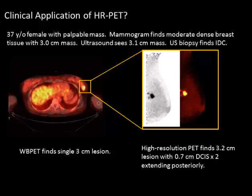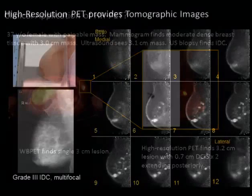The other thing I want to highlight is everything I'm presenting to you has been published in the literature, so please look it up, read the papers in great detail. Every image I'm showing you has been pathologically proven. So this woman did opt for a mastectomy, hence that's how we know the full extent of disease.